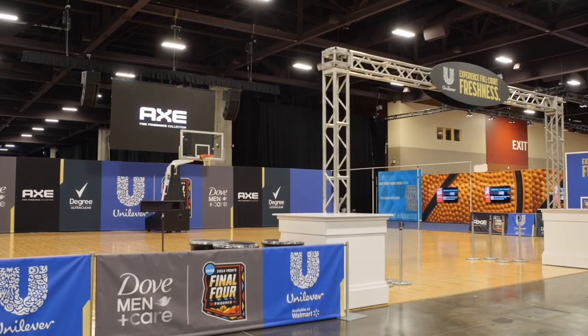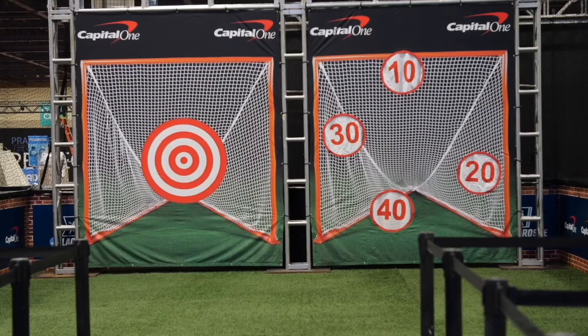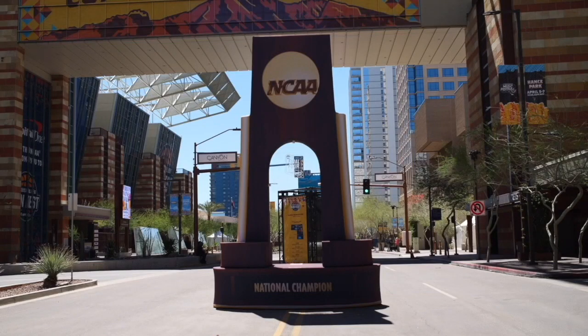There's tons of interactive booths and stations. You can come down and get a haircut. You can check out Buick Arena. There's an actual basketball court here. There is stuff for football, basketball lovers. There's some great photo opportunities, a giant championship trophy that you cannot miss getting your picture with.